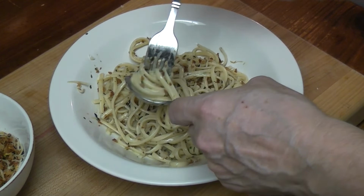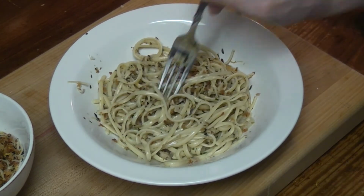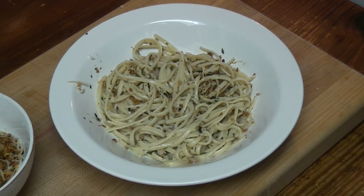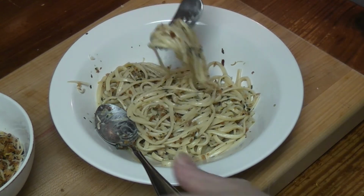Man, you have to have a big mouth, man. Going in. Oh, I'm very happy with this. I love the crunchy breadcrumbs. I love the lemon zest. Boy, I can taste it. A lot of ingredients, but once you get everything ready to go, it goes really quickly.